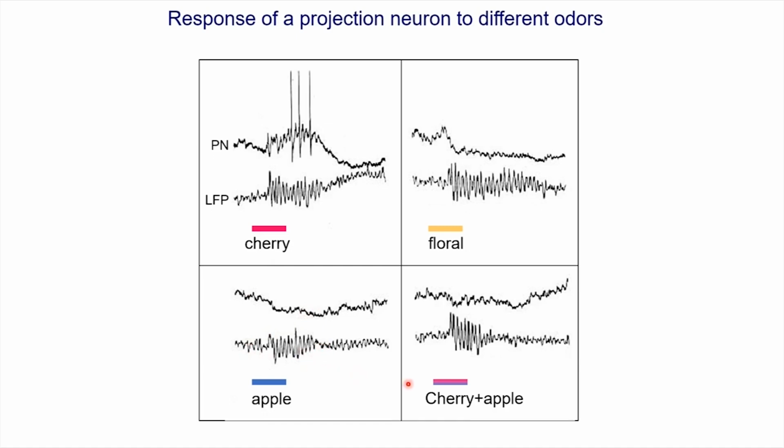And interestingly, when a mixture of cherry and apple odor is given, then also we see no activity in that particular PN, even though there was activity in the local field potential. Now it's interesting that although this projection neuron was responding to cherry odor alone, when cherry odor and apple odor are given together, it is not responding.